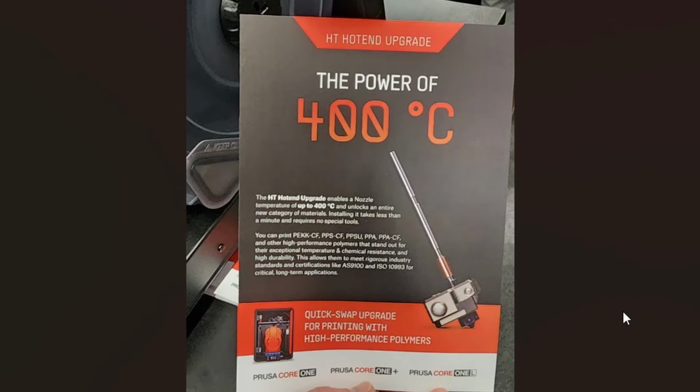So the Prusa Core 1, I know that there were some people complaining about the fact that the stock hot end doesn't hit 300 degrees Celsius, and this is why. I don't think it's to sell people on an upgrade for the printer, but I think it's because 300 degrees Celsius isn't enough to 3D print some of the higher end materials that you need, or it's at the very, very low end of what those materials need to print effectively.